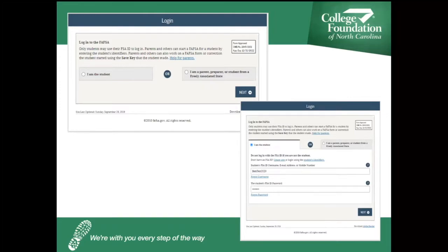So as you begin the FAFSA form, as you can see in the top left, students can log in either as the student or the parent. So if the parent's completing the FAFSA for the student, they can put that they're the parent. And then towards the other side of the screen here, you can see where you can log in with your FSA ID. So we do have one snapshot a little later in the presentation that reminds everybody where to go to get their FSA ID.